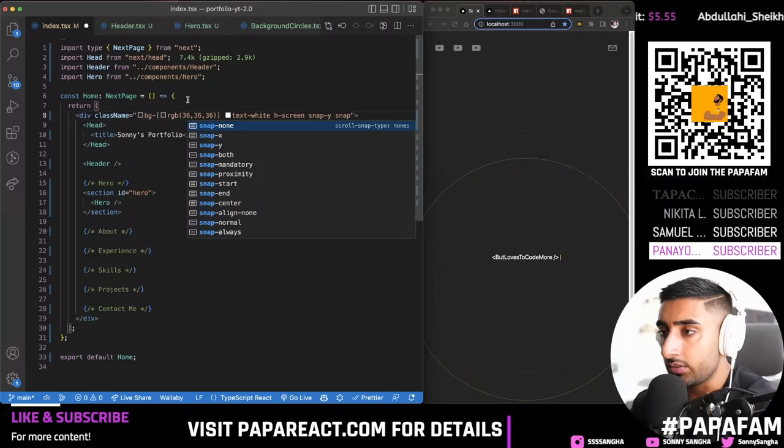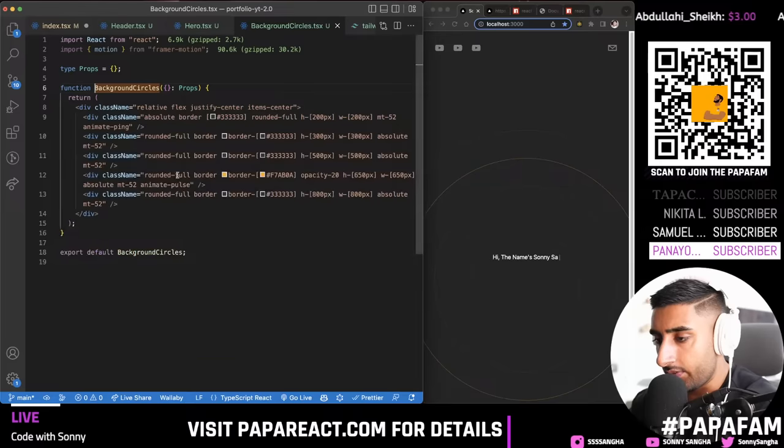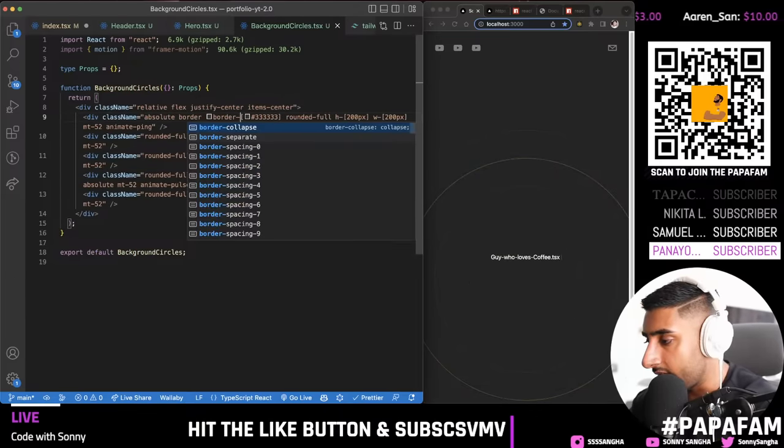I think you missed a dash on the first div border color. Let me just double check that. First div border color. Yes, my friend, you are correct. Thank you. Border color. There you go.